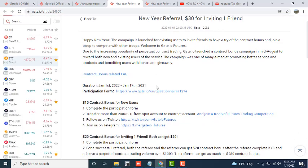Okay, the campaign also aims to promote better service and product. So to participate, you can see here the duration of this activity. This announcement is from the 1st January 2022 to 17th January 2022. Here is some typo mistake. So it is from 1st January 2022 to 17th January 2021. So just click on this form to participate in this.